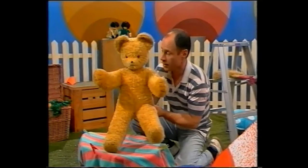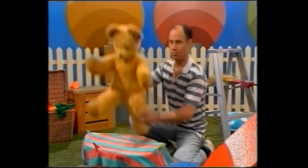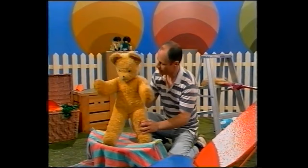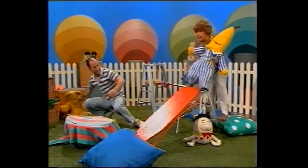Standing up. Come on and bounce, bounce, bounce. Come on and try it. Let's all bounce, bounce, bounce. Whoa! That was good, wasn't it? Yes. Oh, someone else's turn. How about a slippery slide for Banana?